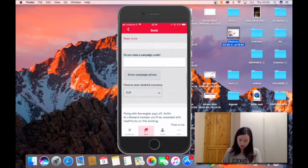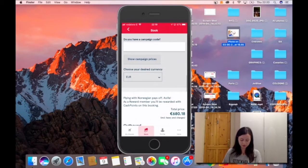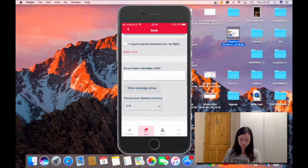And do you know what campaign code is? Campaign prices, I actually don't. I just assume that may be like a coupon code or something, but I don't actually know what it is. It doesn't give you the option to learn more about that. Maybe it's like a club that they have, I'm not really sure. And would you expect to see more now when you scroll down?